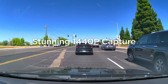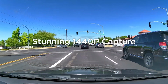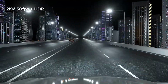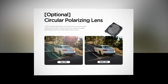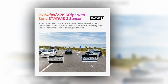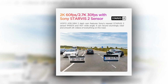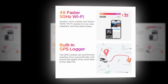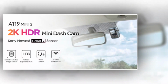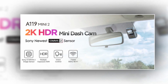With 2K resolution at 60 FPS, this VIOFO A119 Mini 2 delivers crystal clear footage that captures every detail. Whether it's a license plate or distant road signs, nothing escapes its watchful eye. And with H.264 video encoding, you get high-quality recordings without sacrificing storage space. Equipped with built-in GPS, this VIOFO dash cam records your driving routes and speed. Playback videos with detailed route information using the VIOFO app, giving you a comprehensive record of every journey.